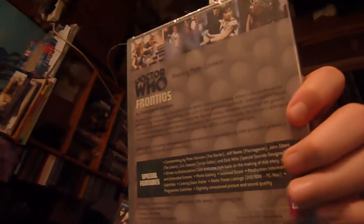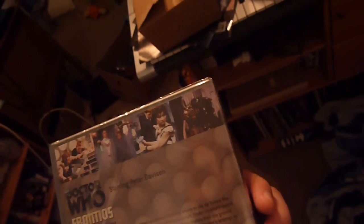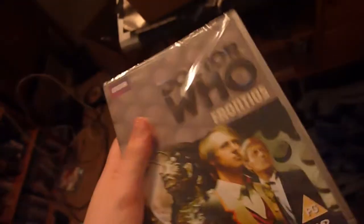Frontios. Yes. Don't know much about this story except that I think it's... Oh no, this isn't it, sorry. But I don't know much about the story at all, except someone mentioned that it featured the Time Lords. It's possible that is completely wrong, but probably is completely wrong. So I'm looking forward to seeing that one again. That's one of the ones I have not seen.